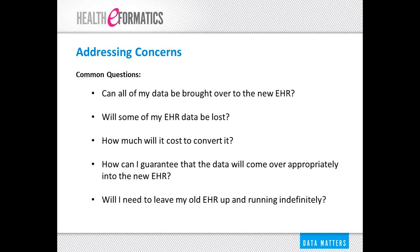How much will it cost to convert it? So this is obviously going to depend upon which options you go with. As I mentioned, there's more effort in discrete than doing a legacy EHR conversion. So really the options that you choose there and the scope of your conversion is really what's going to drive the cost.